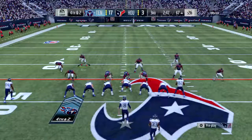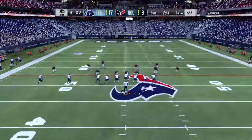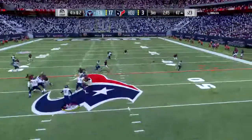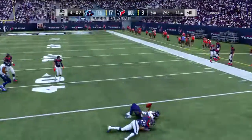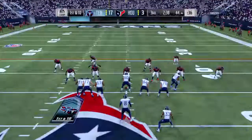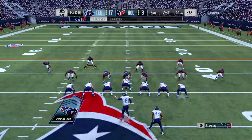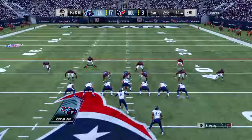The offense staying out. They're going to go on 4th and 2. Working out of the gun, Mariota. And that's complete to Lewis. And he's going to have a first down as he's brought down at the 44-yard line. Just a gain of 3, but they'll certainly take it as they convert on 4th down.